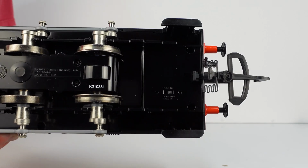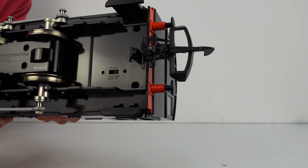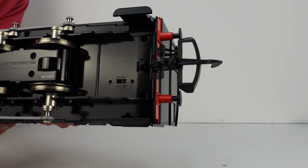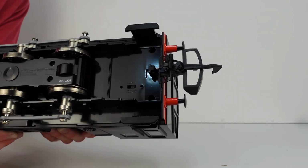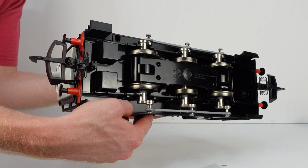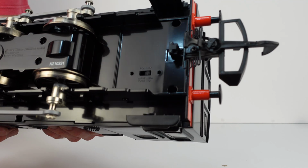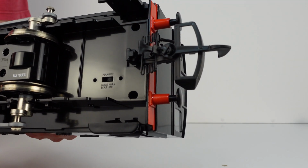Otherwise, there's not a ton of detail down here. It looks like on this end there's a couple of supports or some kind of pistons up there of some sort. I'm not sure what those would necessarily be on the real Diesel. But then back here, you've got a polarity switch, and that's just a slider.